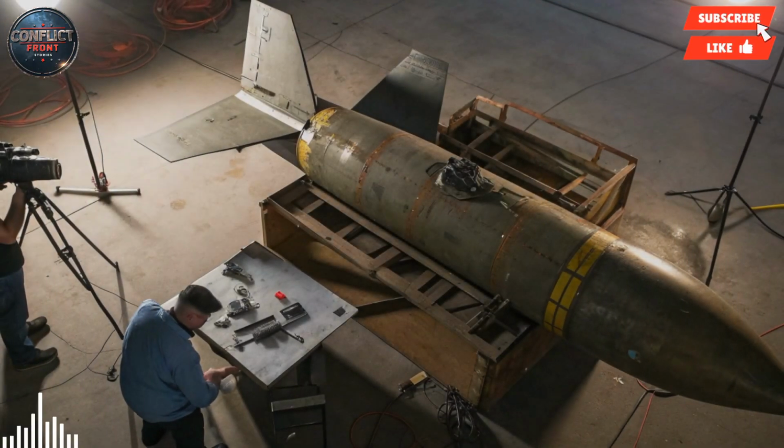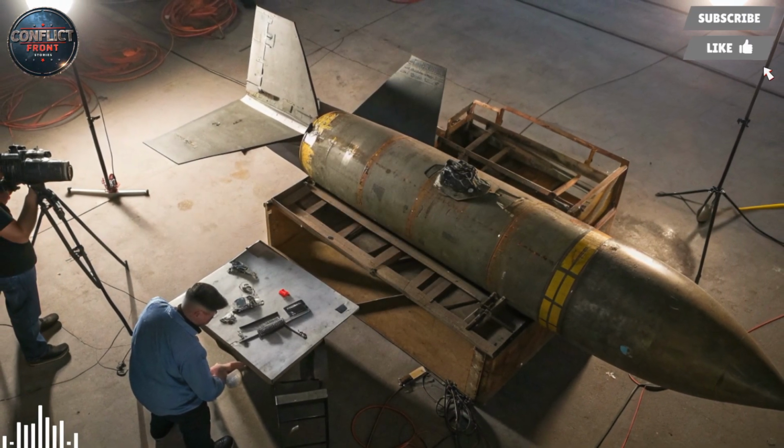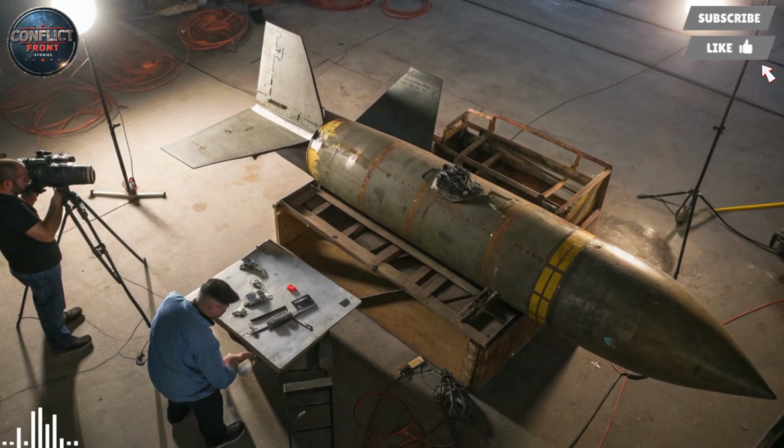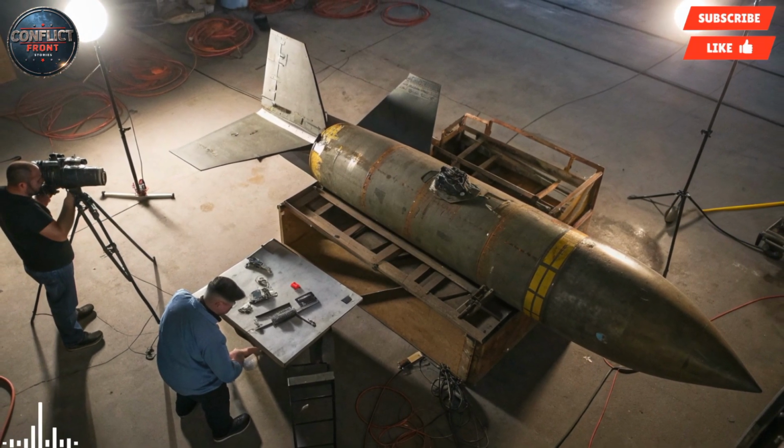It signals a major shift in the tactics being used by Russia as it begins flooding Ukraine with low-cost, improvised weapons meant not to shock with sophistication, but to overwhelm with sheer numbers.